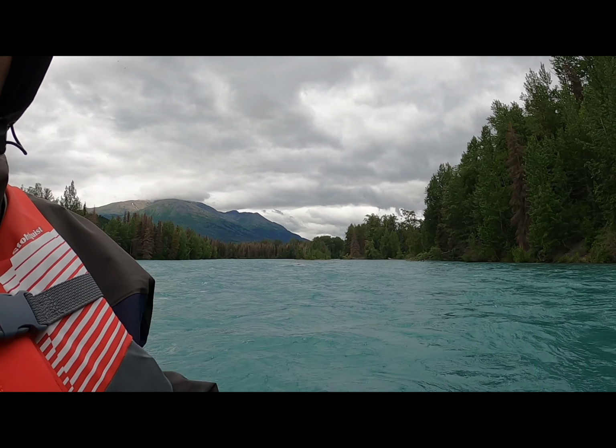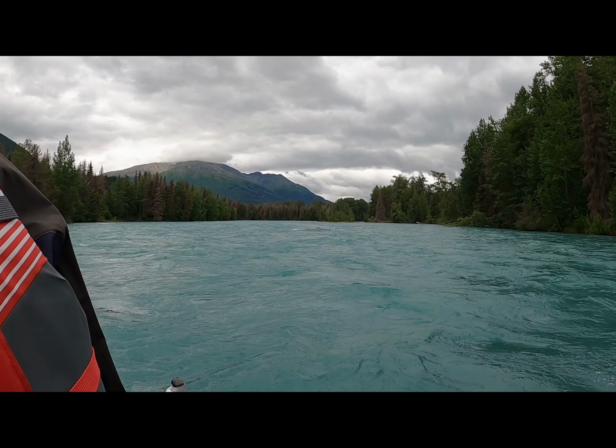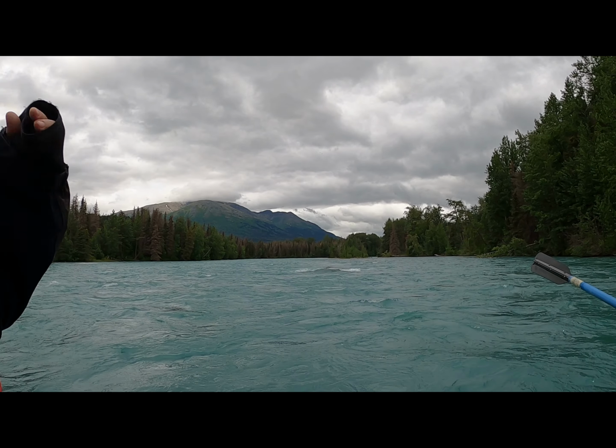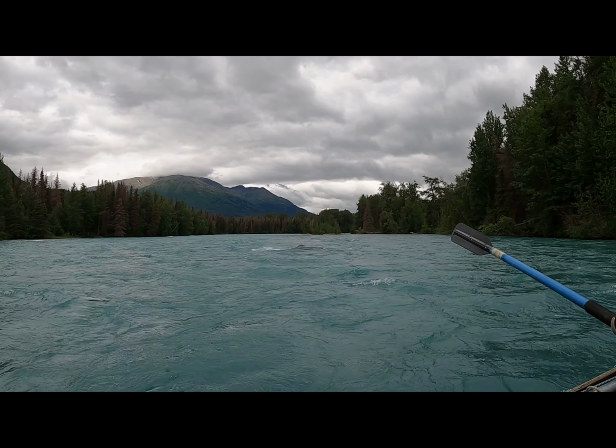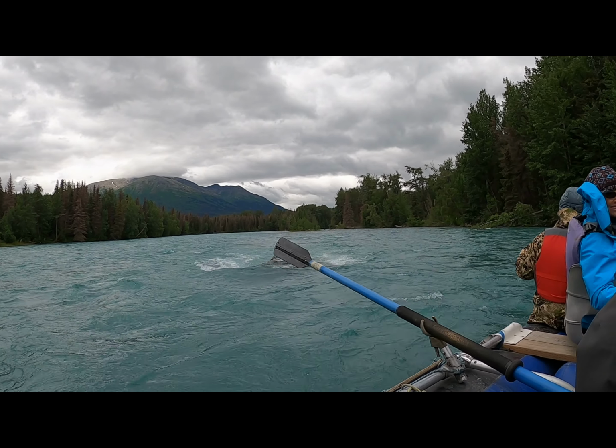There's a big rock. Your best time is going to be as late as you're willing to go. We're normally out there evening fishing from about 8 p.m. to about 11 p.m. or midnight. But right there from 10 p.m. to 1 in the morning.